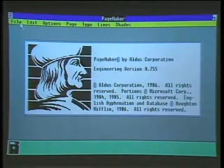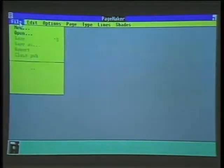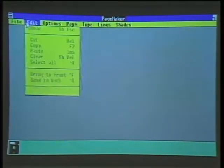Sure. What I have here is the PC version of PageMaker, and we're going to create a small publication. One of the first things you'll notice is that we're using a graphics environment, or a graphics user interface, in this case Microsoft Windows, which allows us to have pull-down menus and make it easy to learn and use.